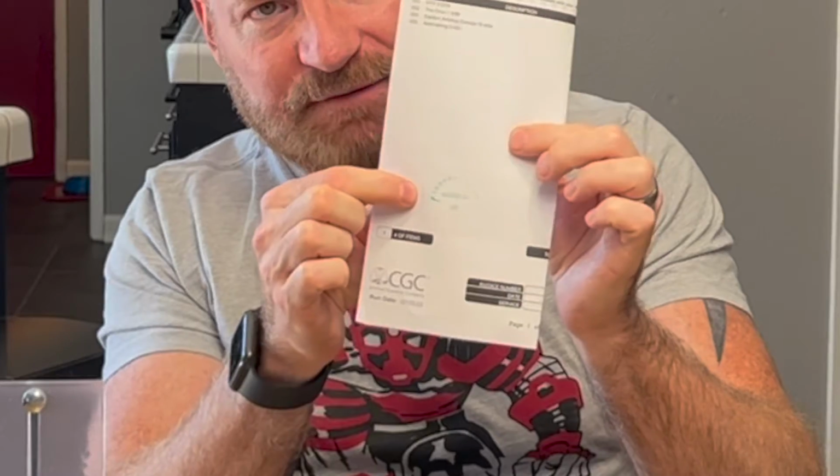Before I go any further, this is new. On my invoice, there is this little green stamp here that I've never seen before, and it says inspected by Comics QC number 4.